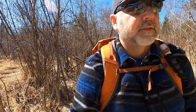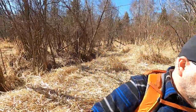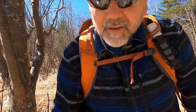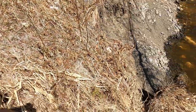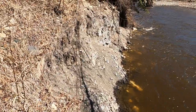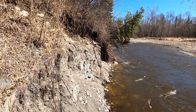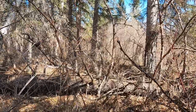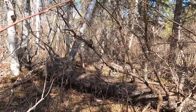It's a neat spot in here. There's, I don't know, spruce and birch. Got some Manitoba maple, lots of willows and alders. It's really neat country. And then there's that shale layer right here. Got into some spruce here. It's actually quite a bit cooler. Getting to be a warm, warm day.